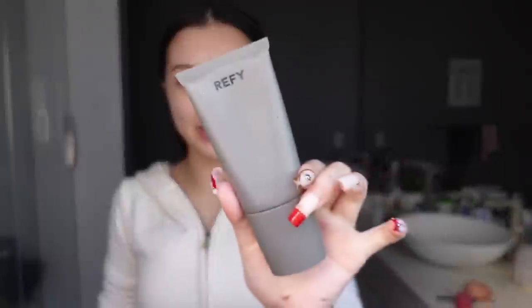I love doing my base. It's my favorite part. So my first step is taking this Refi primer and we're just gonna let this sit for a little bit. You do not want to start your base as soon as you put on your primer.